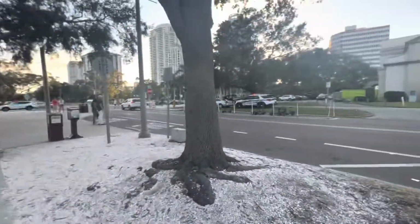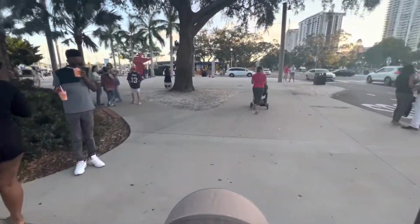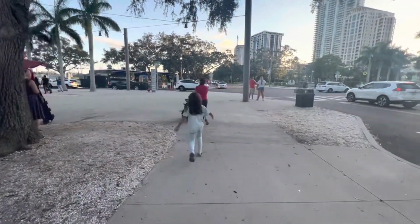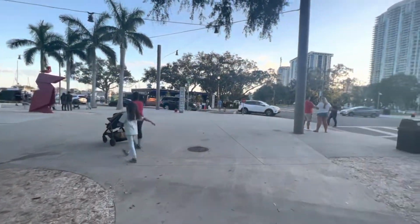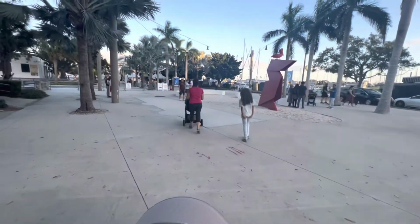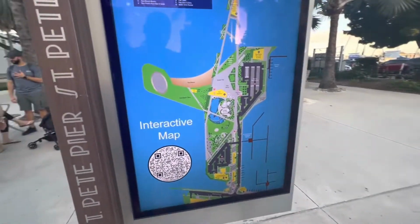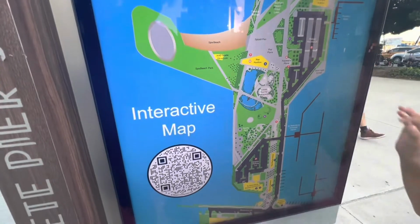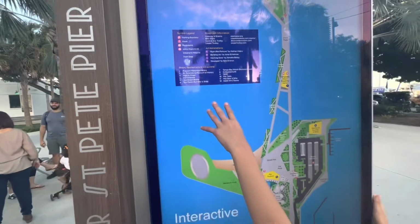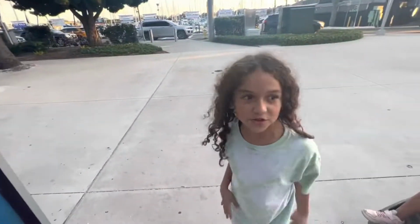Look at all the rental scooters in here. So over here there's like a map and you can scan it and stuff like that. We're not doing that. And then there's like restaurants. And then there's like a bunch of stuff. Oh, a splash pad. So let's check it out. Let's go see it.